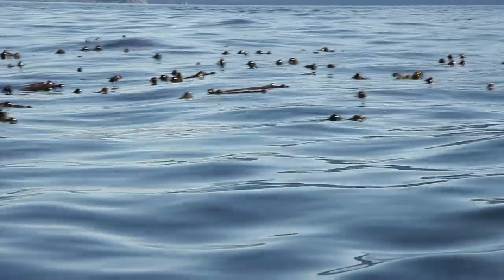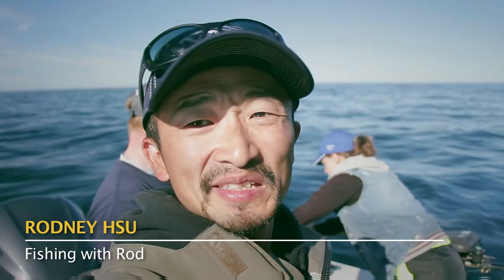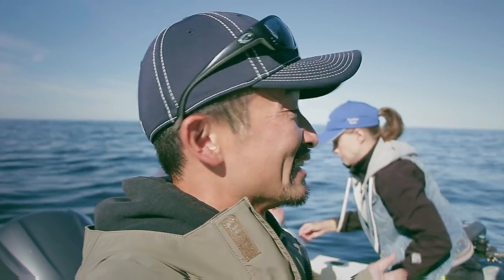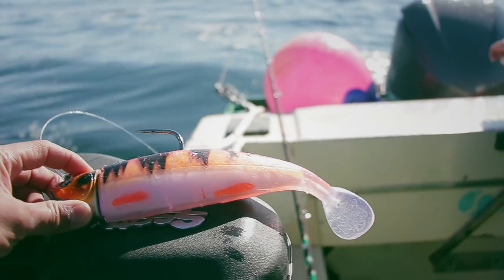Welcome back to Kyuquot Town, and we had a pretty good morning start. How was the fishing? We started around 6:30 this morning and got our limit pretty much right away, and now we're going to do some lingcod fishing. Today we're going to be using the new Delta power paddles, which are large swim bait.